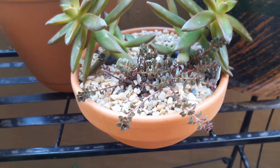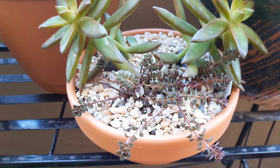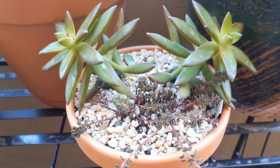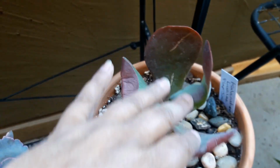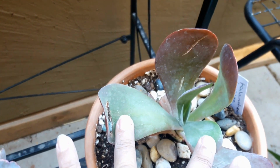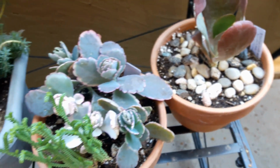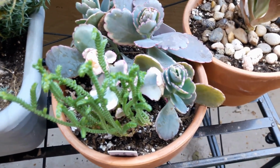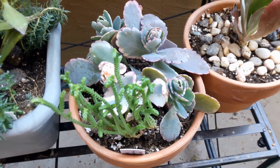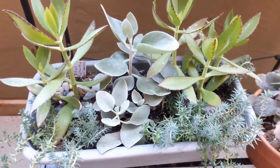Just a little container here, some sedum that I had that had died back, and it's just starting to grow. I think this is also Sedum adolphii. And I have here Kalanchoe flapjacks. It's got a little damage from the winter. You can see it's starting to get some new leaves in the center there. Kalanchoe marginata, along with the Crassula watch chain there.